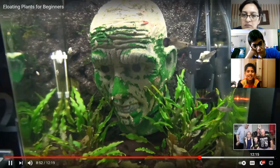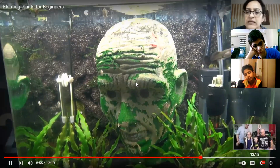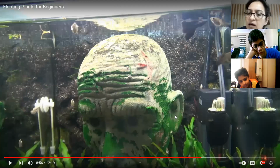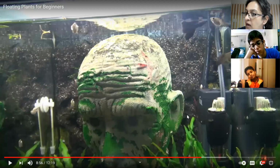So they're in there with a... I forgot what I named it. See, now this is a fish tank. Fish tank matlab it is inside the house, right? Fish tank is not out in the open.